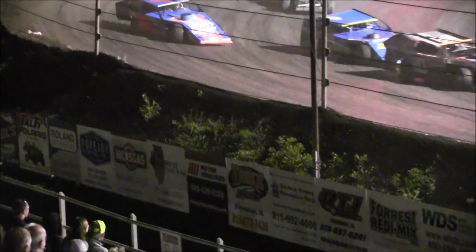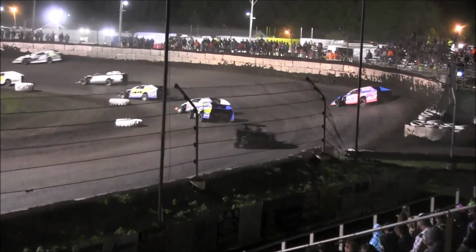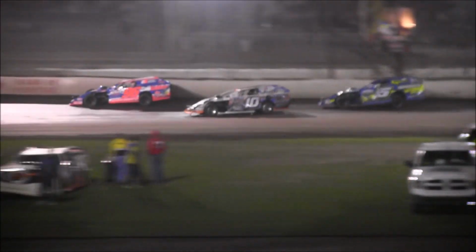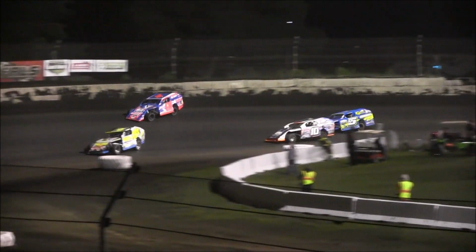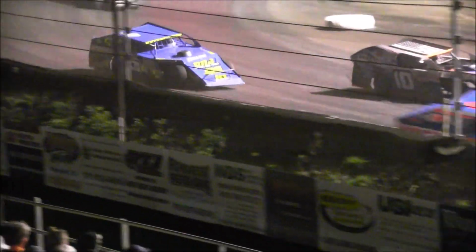Here comes McKinney to the outside of Tyler Nicely. Down the back straightaway, we got a new race leader. His name's going to be Mike McKinney. Tyler Nicely cannot get by the lap car, and Mike McKinney is going to go to the race lead. Nicely back to second. Third going to be Victor Lee. Fourth, Alan Weiser, Jeffrey Ledford, and Mike Harrison trying to get by them.